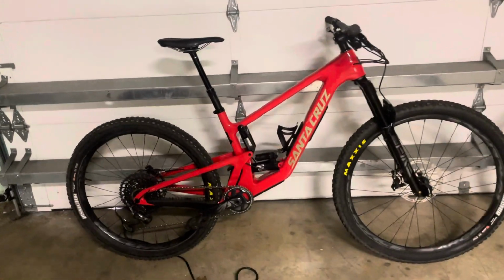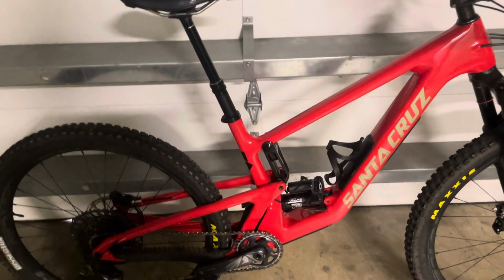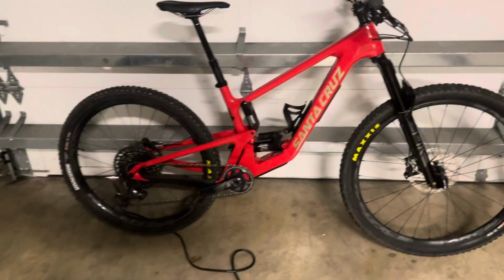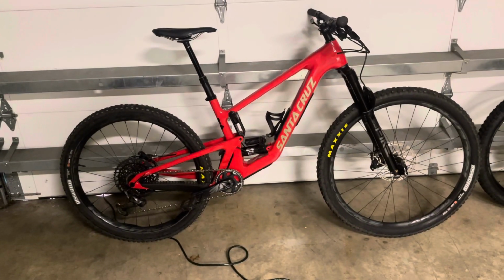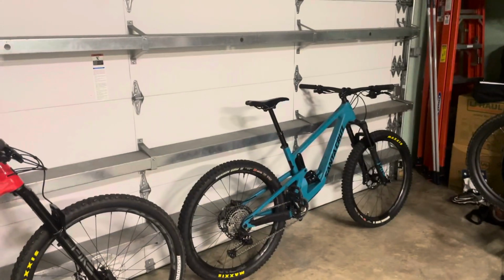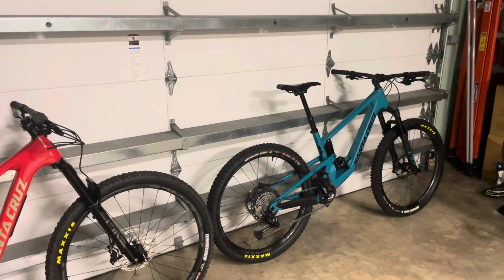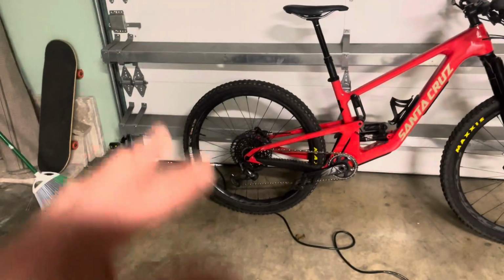Still expensive, don't get me wrong, $6K, because this is a CC build frame, and it's got the SRAM Eagle XO1, I think. I'm not really a SRAM guy. It's my first bike with SRAM. I've had Shimano on this bike and my other bikes, and I just love how the XT brakes feel. I will say the shifting is fine.